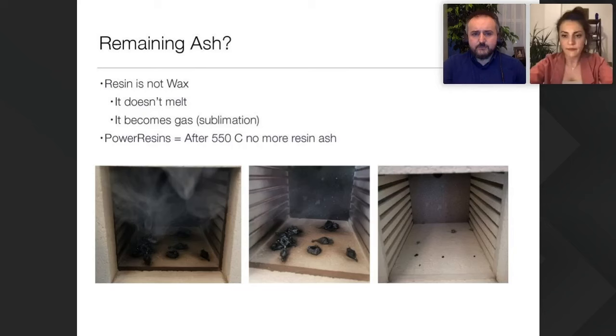Now, very briefly, the first thing that I want to say is that resin is not wax. The big difference is that if you have a wax piece and you put a light on it and heat it up, it will melt and drop. But because resins are thermosets, after the polymerization you don't have a way to go back to the initial stage like a candle. It doesn't really melt, but when you heat it up, it becomes gas. That's a process called sublimation. From a solid state, it becomes a gaseous state. This is a very important difference.